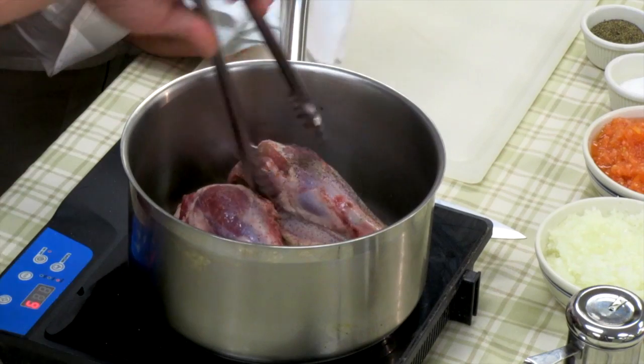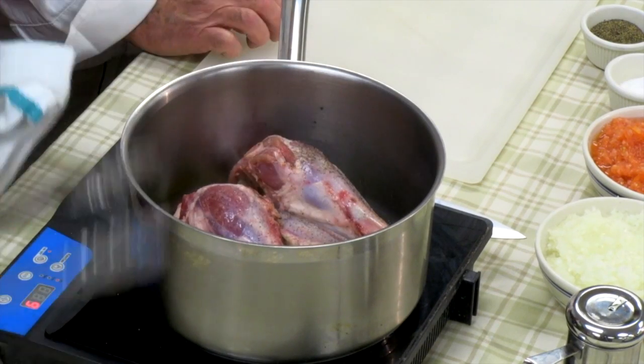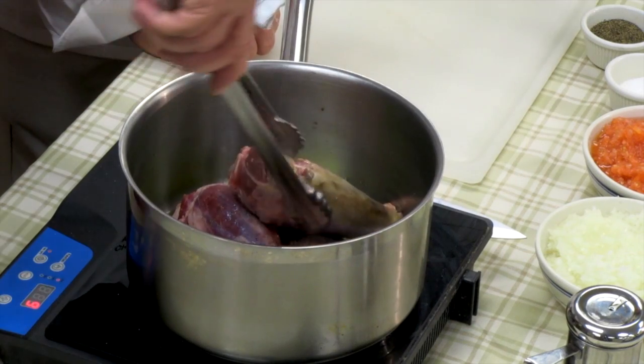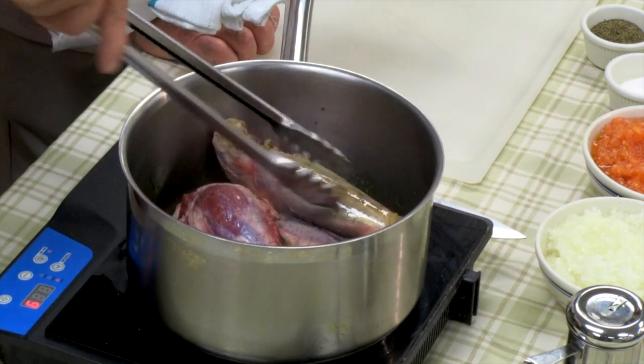So we should talk about braising for a moment. Braising is just really taking a meat that might be a little bit on the tougher side, and what you want to do is tenderize it. So in the braising process, you put liquid in. Now, Chef, I've had different chefs say they go up halfway with the liquid, or they go up three-quarters.